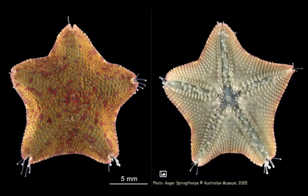So here is a photo of the dwarf cushion star. As you can see, its central disc. You can even see its mouth in the center there. And you can see it has some very short arms. The little tentacles jutting out from the sides of the arms, those are used for grabbing food.